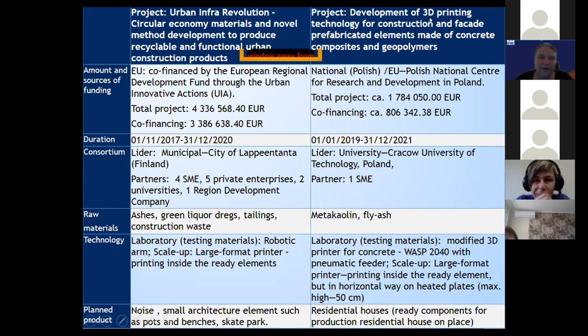Summarizing these two projects, they are quite similar but quite different. Both of them are financed from the European Union. As you see, the scale of financing is a little bit different, because in this project in Finland, the total value of the project is quite higher. They have a similar duration. Both of them were actually 3-year projects at the beginning.